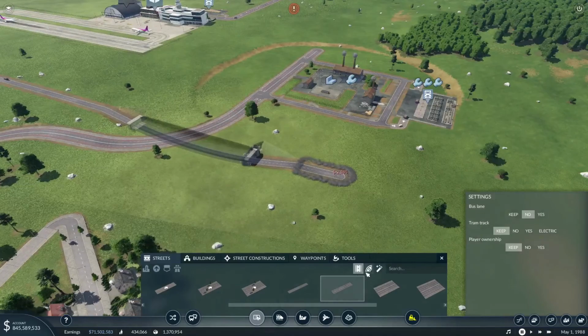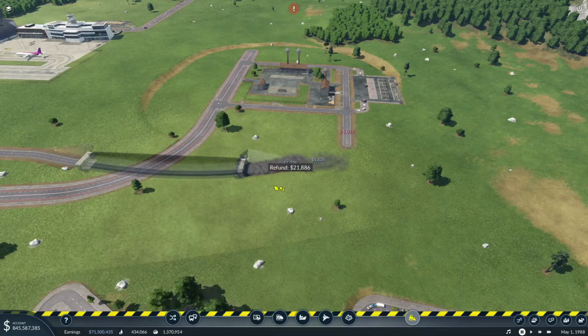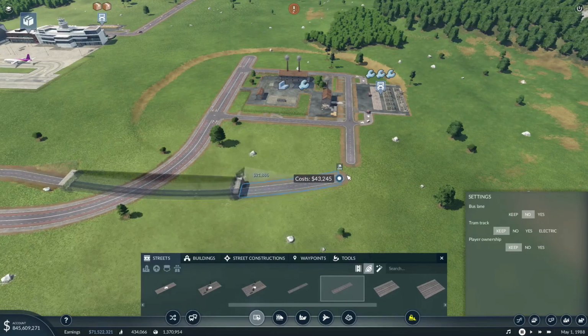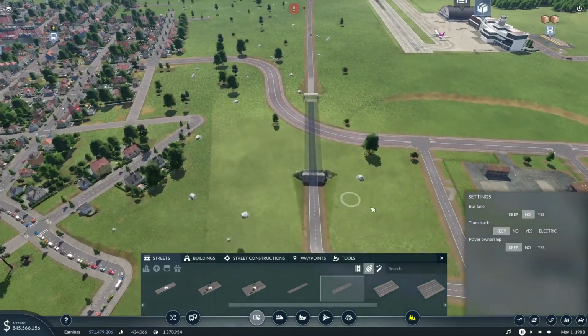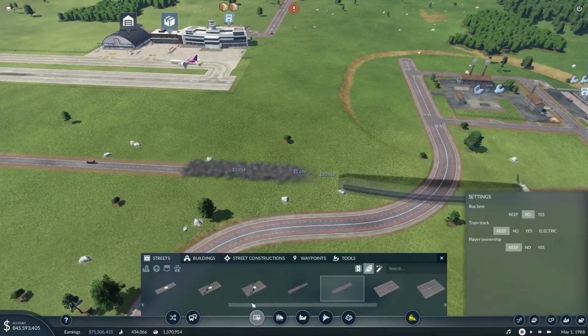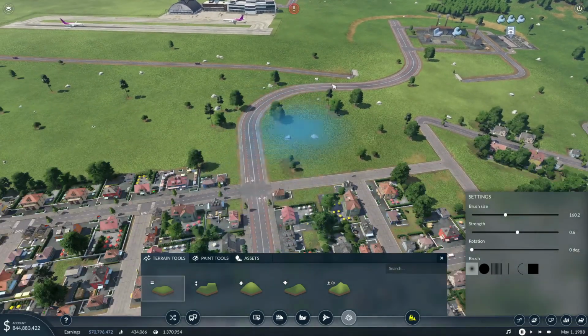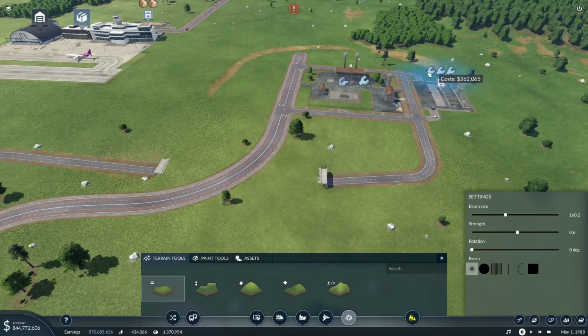Let's get that nice and straight. Now, can I curve this in? So that works, and that's not a terrible slope. And now I just need to back this out a little bit. Connect that in so that we have a bit nicer of a slope. Now I just want to smooth all of this out that I've done so far.